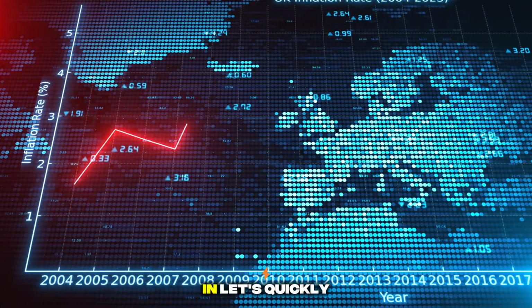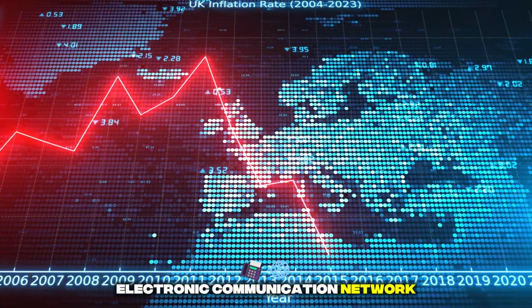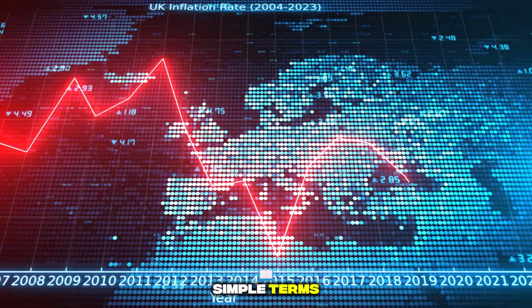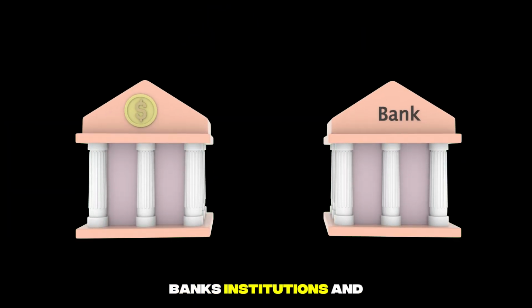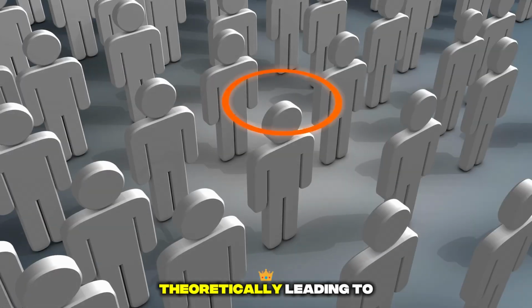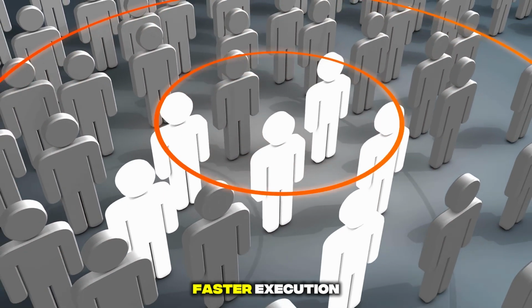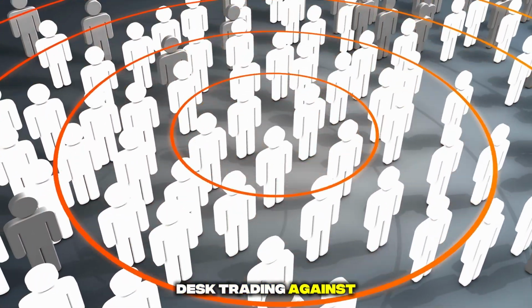Before we jump in, let's quickly level set on what ECN, Electronic Communication Network, really means. In simple terms, an ECN broker provides you with direct access to a network of liquidity providers, banks, institutions, and other traders. Your orders go straight into this pool, theoretically leading to better prices and faster execution because there's no middleman or dealing desk trading against you.